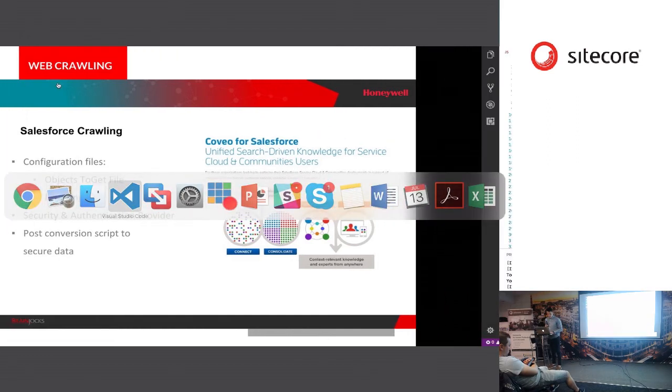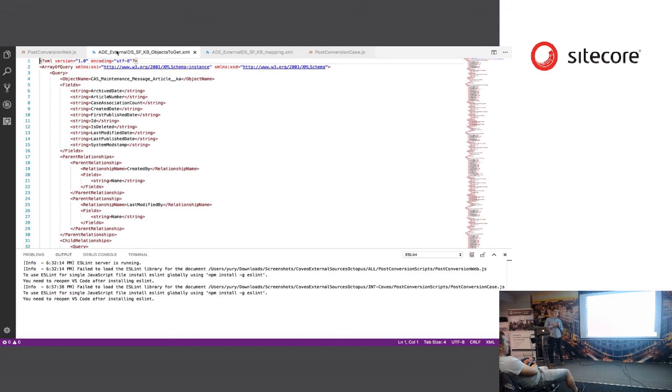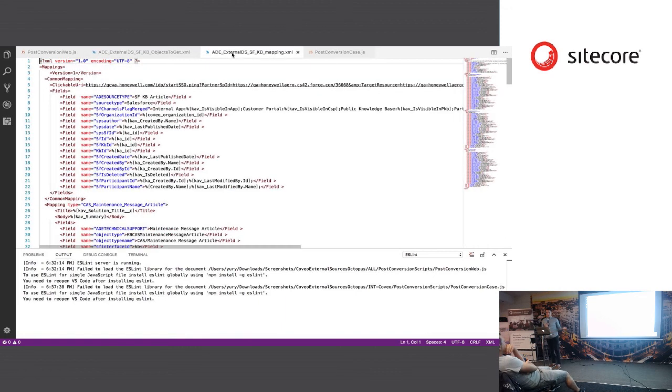Okay, switching to Visual Studio and Visual Code. This is objects to get. For the Salesforce data source, it describes main objects, fields, and relationships between them. Those are the objects which are crawled, which are pulled from Salesforce. The second XML file which needs to be provided makes a mapping between the Salesforce field and the Coveo field.